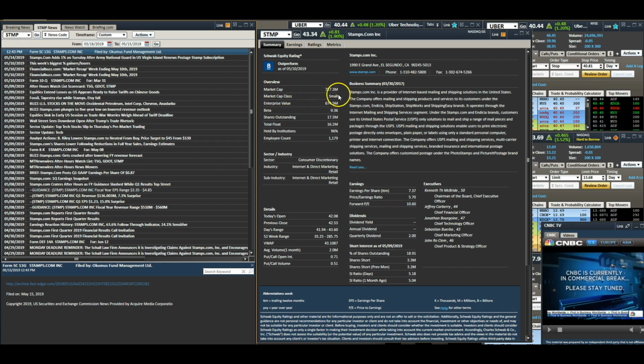Its market cap is $727 million. It's a small cap. Beta, it is kind of volatile. Outstanding shares and total float. But here's what I look at: institutions like hedge fund managers and retirement plans, and 96% of the institutions hold this stock. They have about 1,100 employees, out of El Segundo. Okay, it's an internet mailing and shipping company, I understand.